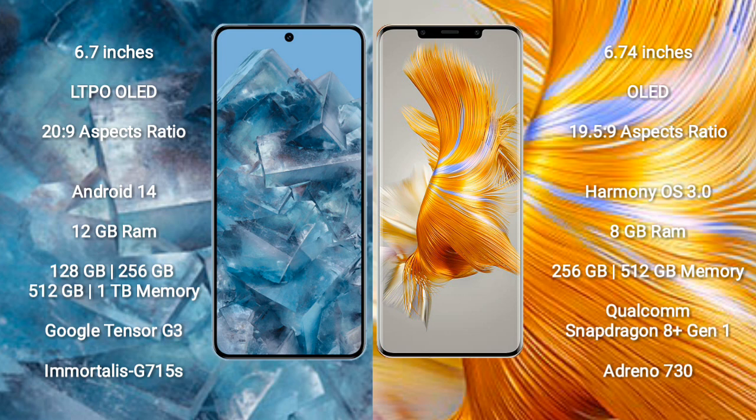Google Pixel 8 Pro runs on the Android 14 operating system. Huawei Mate 50 Pro runs on the HarmonyOS operating system.